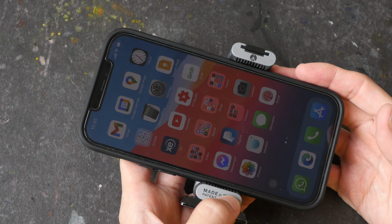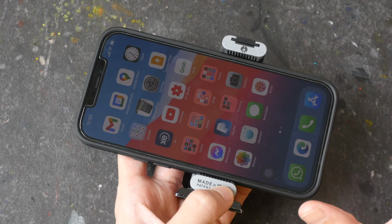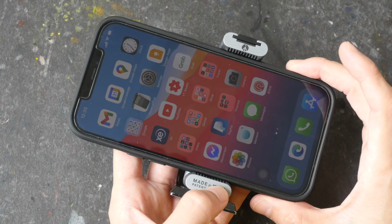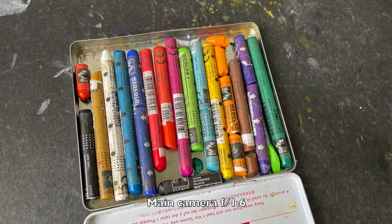There are people online on forums complaining about this problem as well, but there are also many, like way more people, who don't have the overheating problem. The camera system is supposed to be better, and it is better under certain situations. Let me talk about photo taking first.